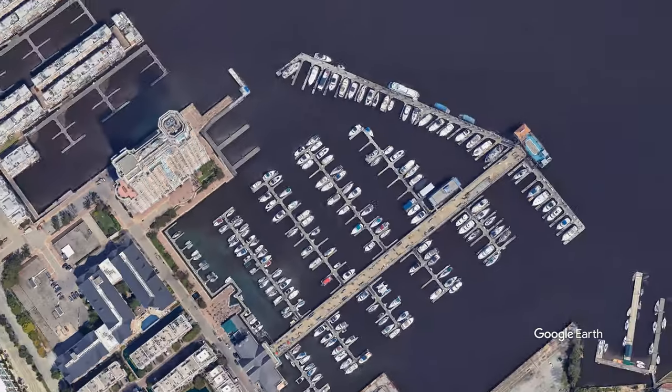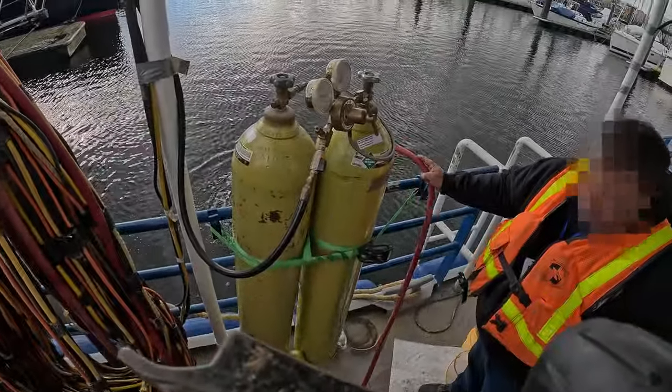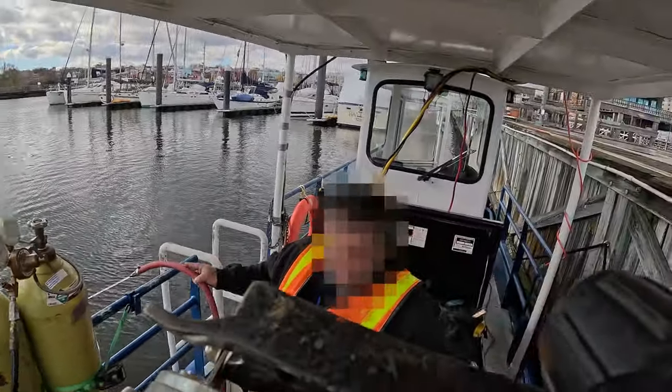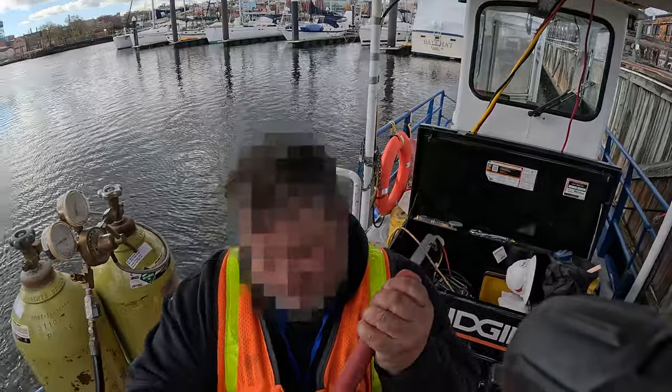Now that we've been briefed, let's get in the water. This is our fearless tender. He'll be supporting us from on top of the pier, sending us down anything we need. And over here, supervisor is hooking up my hot water suit. He'll be staying on board and controlling the dive from here.